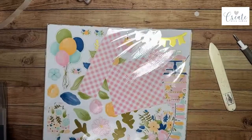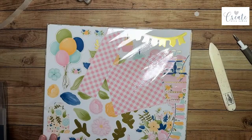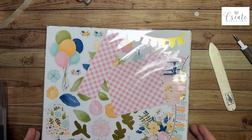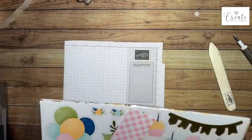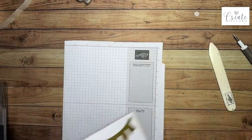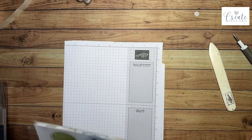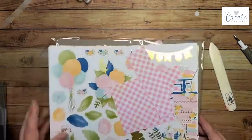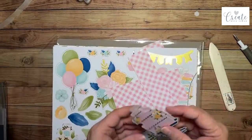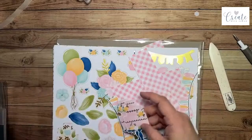I decided to pair this with something that is coming up in the new catalog that will be available to customers in January. It's actually called Wildflower Birthday. And let me pull all of this out for you. As you can see, I've cut up a whole bunch of it. I was going to use this cake, but then I decided to pair it with the online exclusive instead.